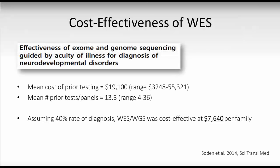be cost effective. The paper I presented earlier by Soden in 2014 in Science Translational Medicine, they also looked at the cost effectiveness. What they found among their non-acute patients who had been tested was that the mean cost of prior testing was $19,000. The mean number of previous tests or panels was 13. And they calculated that, assuming a 40% rate of diagnosis, exome or genome sequencing could be cost effective at $7,640 per family, which again, I acknowledge is a large price tag.